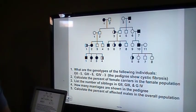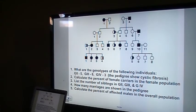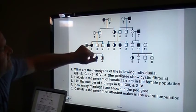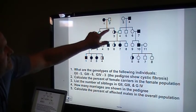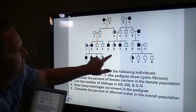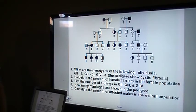Now, some of you are smart enough to go, hey, Spooner, that can't happen here. Just remember, I run the pedigree. I can change a square into a circle and all that good stuff. So one more time, remember: unaffected, affected. Unaffected female, carrier female. Unaffected male, affected male. And this has a carrier male, which is not really realistic. I shouldn't say that. That can happen with cystic fibrosis.